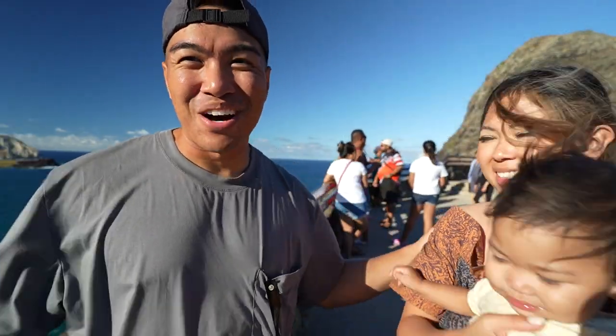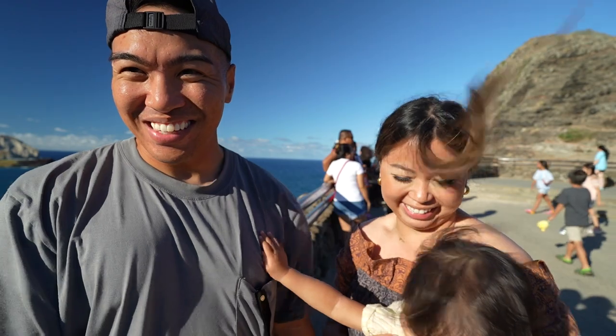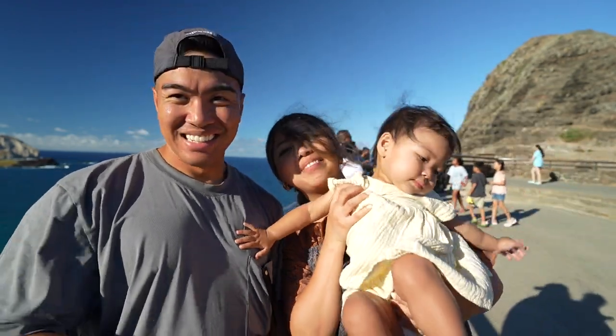We're here at Makapu'u Lookout Point. Super windy. Hey, baby. Phoebe wants to go down and walk. She's exploring, but yeah, we just decided after we ate to do a coastal drive, East Coast. So we went through Waimea and are going down the coast south. So yeah, just stopping and checking out the views, and it's really nice.